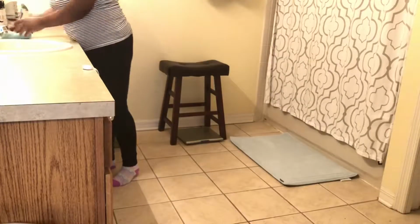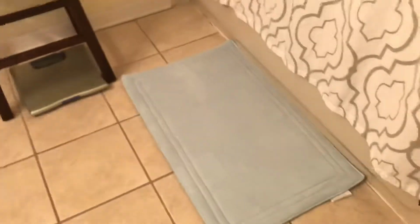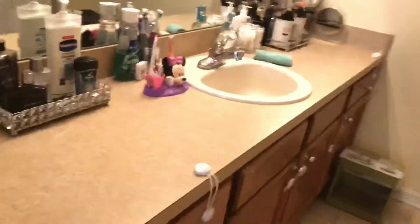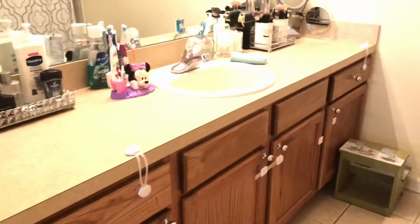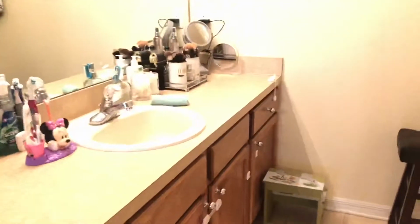So now I'm just putting touches of light blue, turquoise, and light greens around the bathroom, to give it a little bit of a spa feel. But this is what it looks like after. It looks so much better. The bathtub and the toilet were actually already clean, because I cleaned them the night prior, but just in case you're wondering. But ta-da!